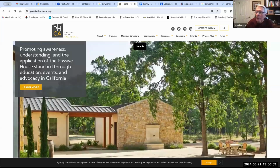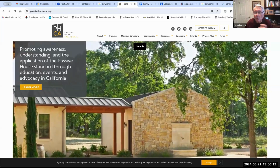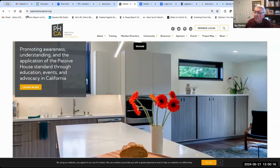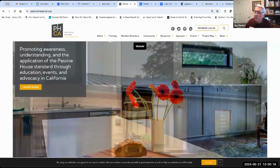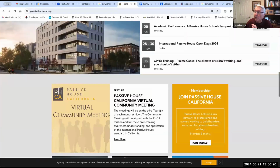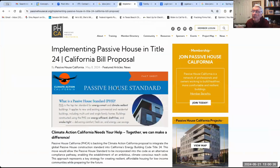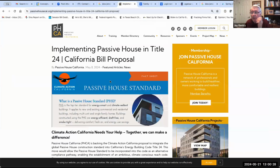I'm opening here to the Passive House California website, and I have two things I want to show. If you scroll down from the top page, there is something called Implementing Passive House for Title 24. I'm going to click on this because it will open it up, and you could find that on your own.